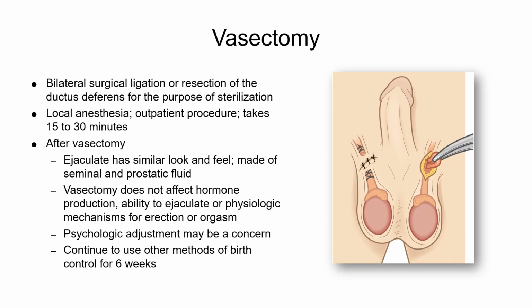All right, so now let's talk about a vasectomy. So a vasectomy refers to a surgical ligation or resection of the ductus deferens for sterilization. So these patients don't want to have any more children. Okay, so that is the purpose of a vasectomy.